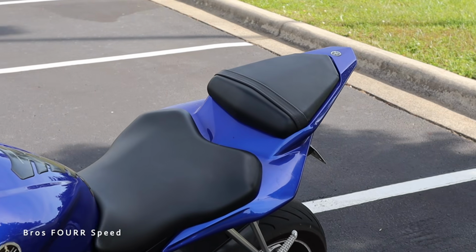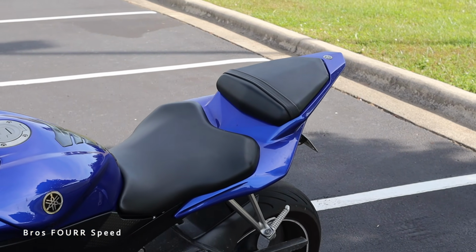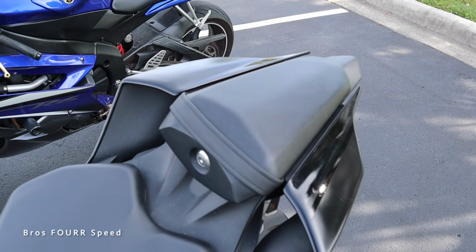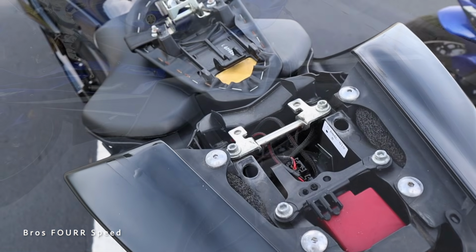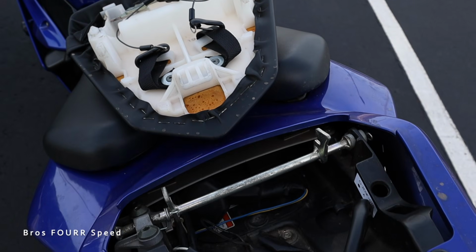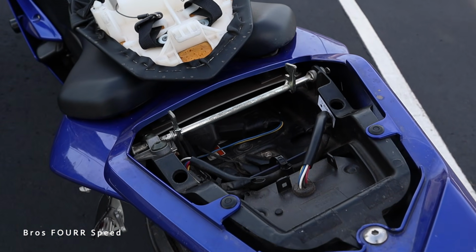Still not the most comfortable for passengers, but it is definitely a doable seating position. The newer bike is about half the width, making it probably not quite as comfortable. And then as far as storage goes, the new R6 practically has zero storage back here, while the older bike, you can fit a phone and a wallet.